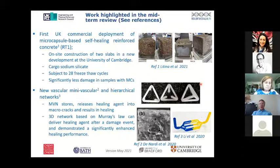So that's the first thing I'm going to talk about. The second one is vascular networks. Now, we are doing some work on what I'd say standard vascular networks, but also we've gone in a different direction, in two groups. One, we've gone with mini vascular networks. That's something we're looking at in Cardiff. They are like macrocapsules in the sense that they store reasonable volume. If you look at this tetrahedra thing that we've cut, that's about twice the size of the coarse aggregate particles.